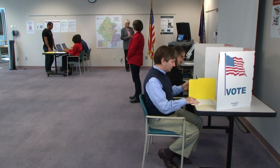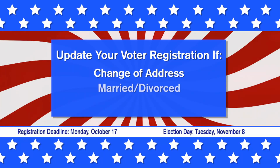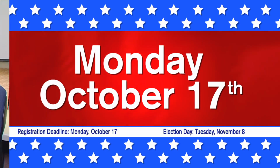If you plan to vote on Election Day, you need to check your voter registration to make sure it is up to date. Have you moved, been married or divorced, or changed your name since the last time you voted? Then your voter registration needs to be updated. The deadline to update your voter registration is Monday, October 17th. But don't wait. Update it today.